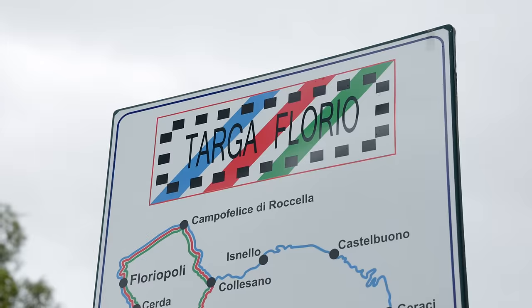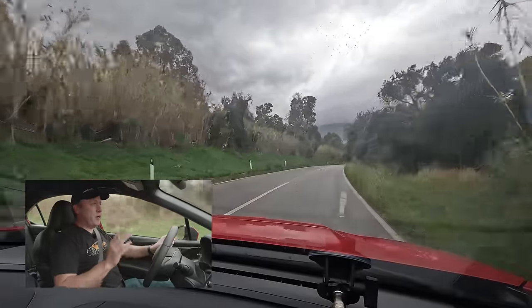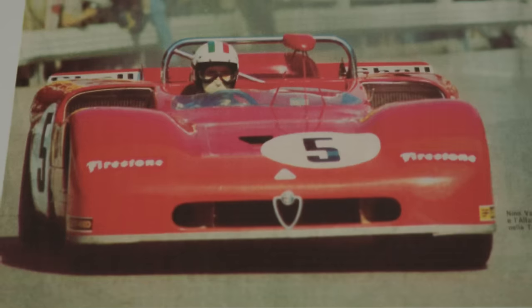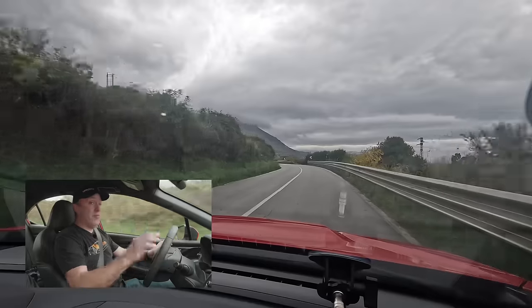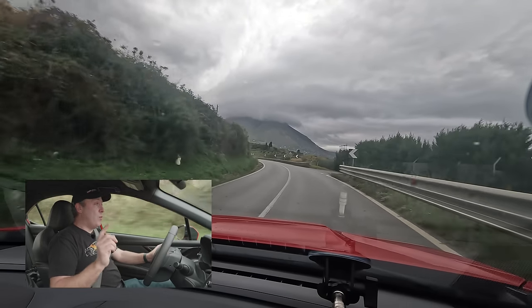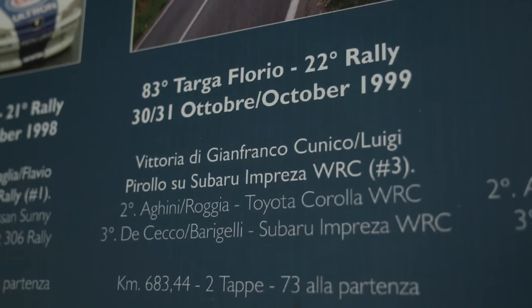So you might be asking, why do we have a Subaru WRX here, of all places? Well, even though the historic Targa Florio, as we knew it, ended in 1977, it did continue on as part of the European Rally Championship. Further, in 1995, it was won by a Subaru Impreza, and in 1999, it was won by a Subaru WRX.